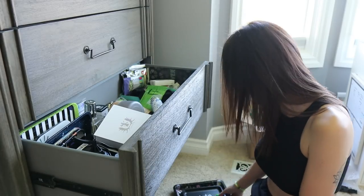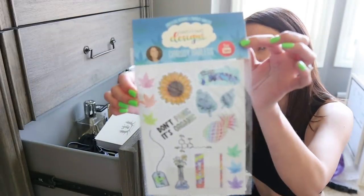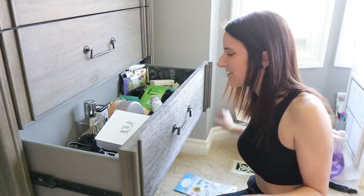This is looking so much better. Oh, probably too many rolling trays. There once was a time I had my own sticker kit. Yeah, so that's like a keepsake. I don't think I should even keep that in there.